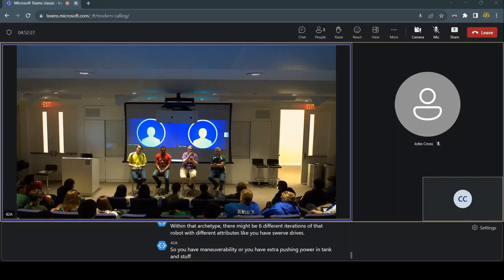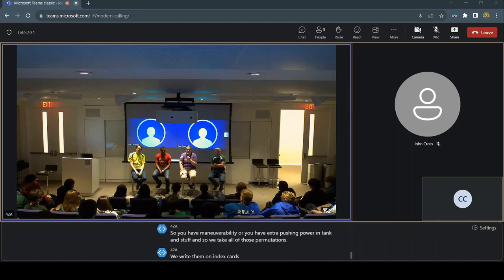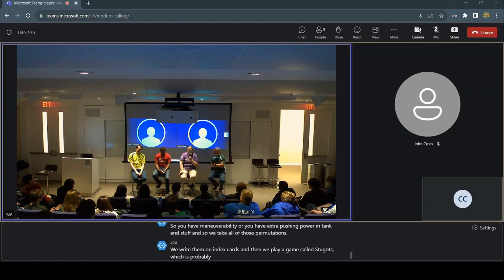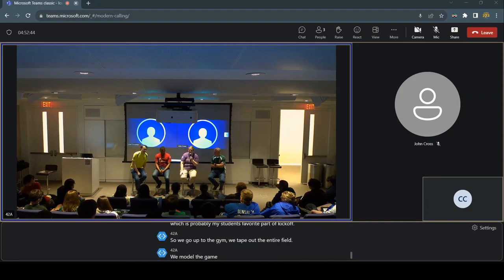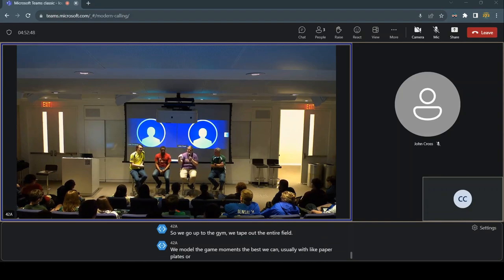And so we take all of those permutations, we write them on index cards, and then we play a game called StuBots, which is probably my students' favorite part of kickoff. So we go up to the gym, we tape out the entire field, we model the game elements the best we can, usually with paper plates or chairs and stuff representing field elements, and we simulate matches.